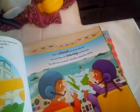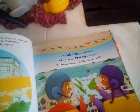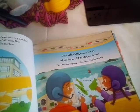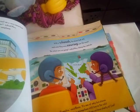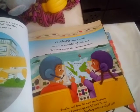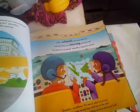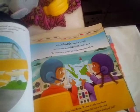With a whoosh, the plane took off, and soon they were soaring over the ocean. "So where are we going?" asked Max, taking the controls. "Sumatra," said Rosie. "It's one of the only two places in the world where orangutans still live in the wild." "That's a long way," said Max. "Good thing we have plenty of fuel."